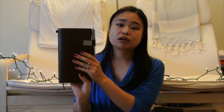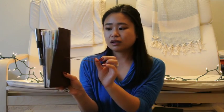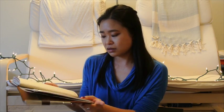And so I did. Started out with the brown regular Midori. I didn't change the string, I just kept the one that came with it, which is the brown, which I liked. And I got the matching pen loop, I got the business card holder, and then the zip pocket insert. And I haven't really changed the system or how I've set it up since, because I very much enjoy it. I like the simplicity and the classic look of it. I love that it travels well. It allows for a lot of space for journaling, a lot of space for you to put things in, pictures and whatnot. But I love that it's customizable too, so the way that I have it set up can be completely different for somebody else, and I love that concept.